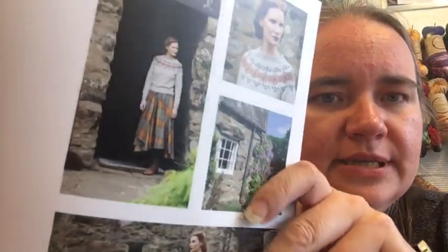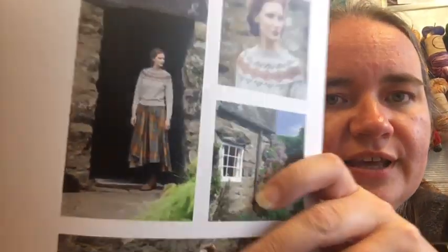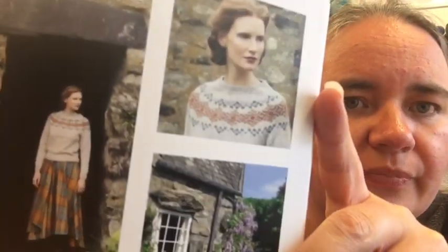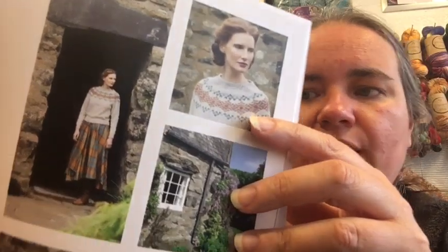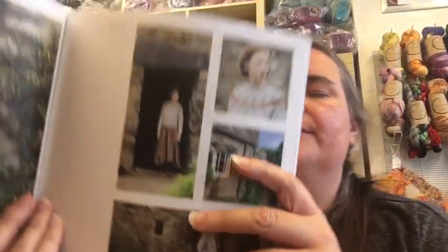And I always love the styling of the photographs in these kind of books. Isn't that gorgeous? That skirt's just beautiful. So yeah, it's a really simple jumper design with a colourwork yoke. So if you've not done much colourwork before, this could be a good one to start with. And unusually for these publications, this jumper is actually knit in the round.